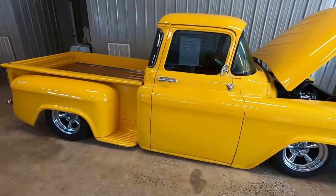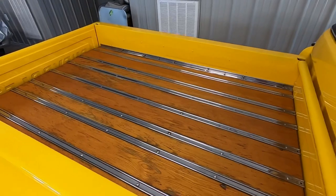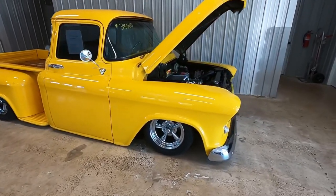Well, the air ride setup, step side, 3100, 57 model Chevrolet. Definitely check out that video. This thing was sweet. I had a lot of fun making that video. Disc brakes, AC.